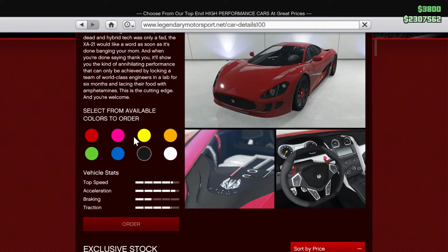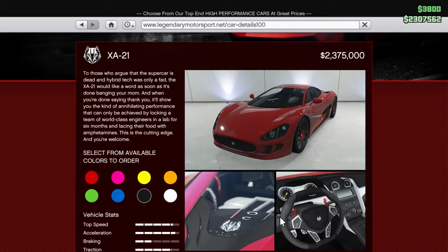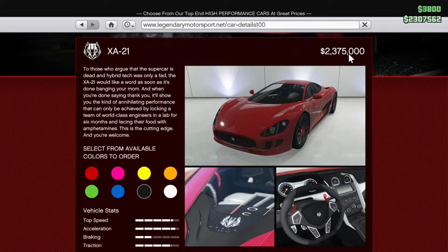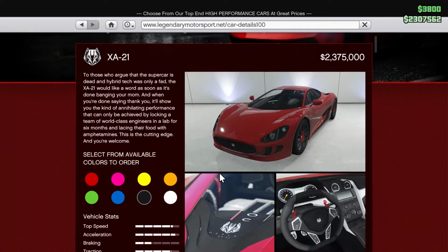Oh, I love these descriptions sometimes. That's awesome. Well, it does look good and better for $2.4 million, like 2.375, and it's not even upgraded, so that's rather pricey. But like I said, it has an automatic spoiler, and that makes it only the third vehicle in the game to have one, which is really cool. I was wondering why they didn't bring out more like that, and here we go.